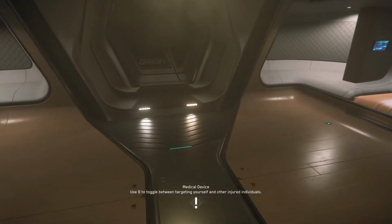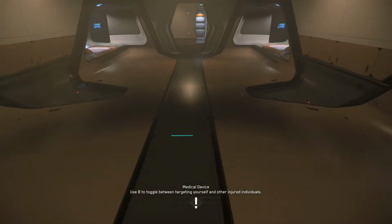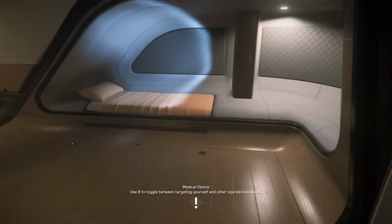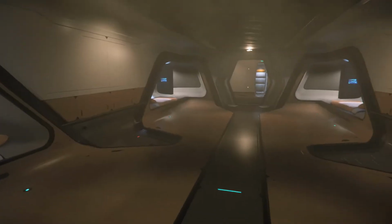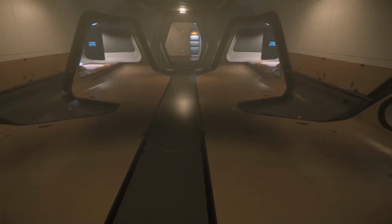I have a feeling that when they do their gold pass that they might tweak something in here, because there's been a lot of negative comments about this, but I don't think there's much that needs done. A curtain and some furniture in the middle.